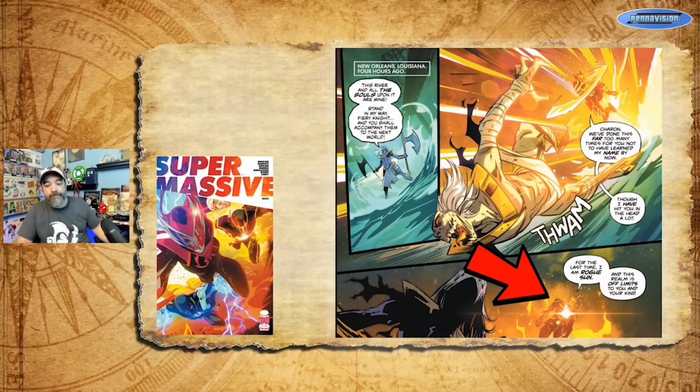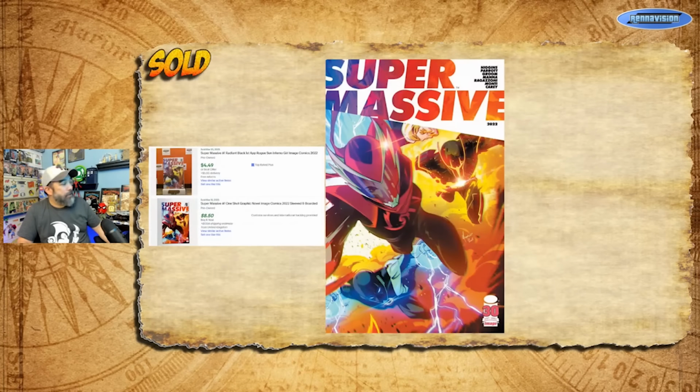Boom. So, first here is Supermassive for 2022. It's like a one-shot for the year. There's one for 2022, 2023, and 2024. I do not believe we've had one for 2025 yet, but maybe they do one. I don't know. But you could probably dig this out somewhere for cover price or less. A copy sold for $4.50, another for $8.50.